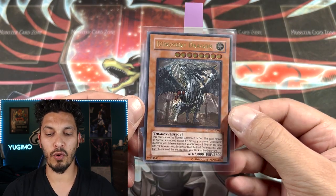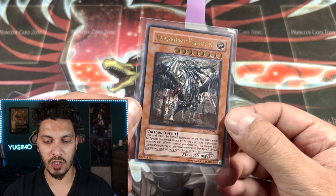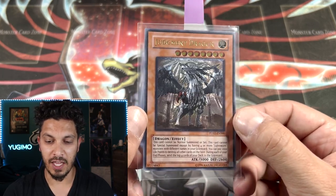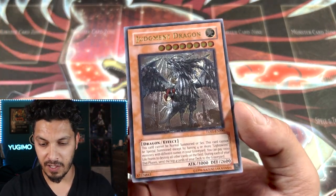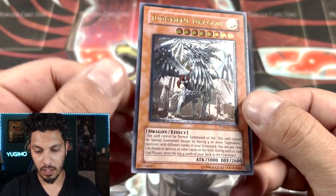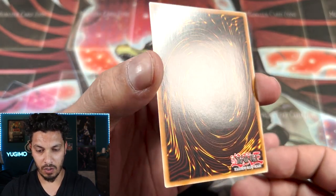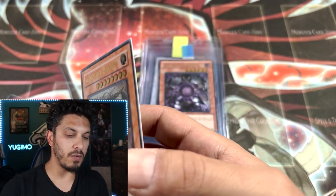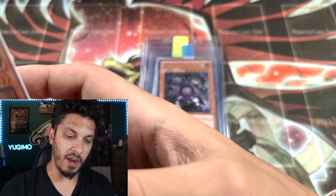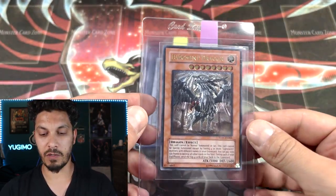And here we have a pretty big boy, guys, from Turbo Pack 1, the original, the OG Turbo Pack, a Judgment Dragon Ultimate Rare. Absolutely massive card, even just to have in near mint raw condition. Beautiful. And this one, holy crud, this one is absolutely beautiful. It has a little bit of that ultimate rare stamping on the back, but very, very minimal as far as I'm concerned. Beautiful Judgment Dragon.